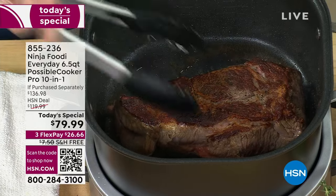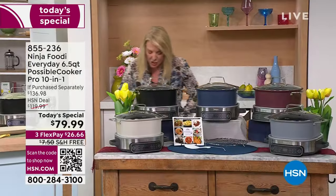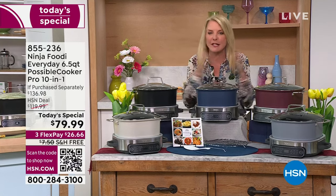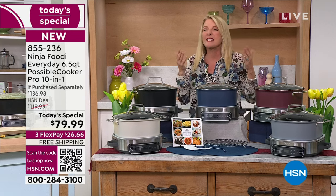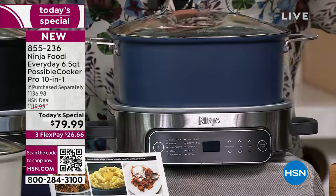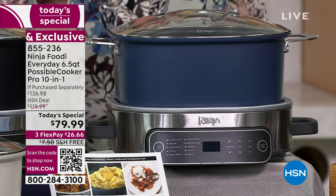Well, welcome to HSN. From the number one HSN kitchen electronics brand, Ninja, we have the most versatile cooker we've ever offered, and it's space-saving at the same time. It's a whopping 6.5 quarts, but it's great because it's the perfect size for 1, 2, or 6 or more, which is really pretty amazing. I'm going to go over everything we've got here, and then we're going to walk you through why this is so exciting tonight. Here are the colors.